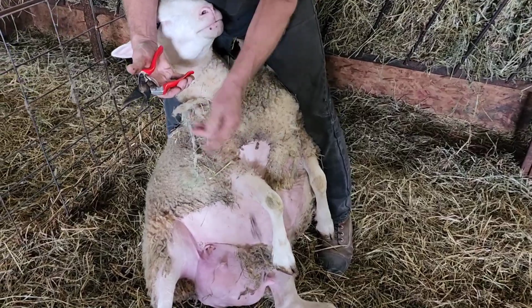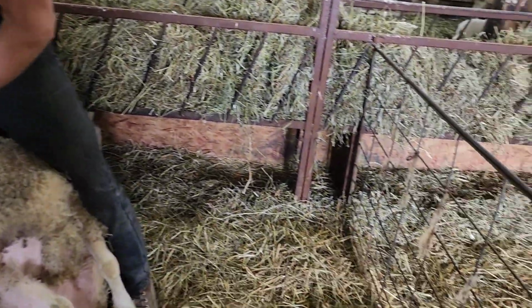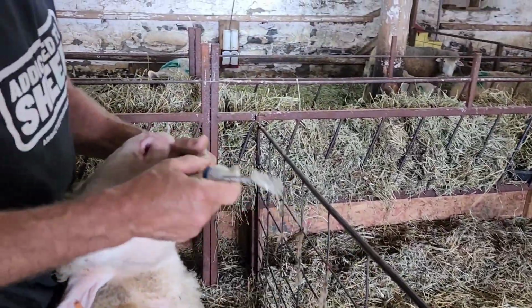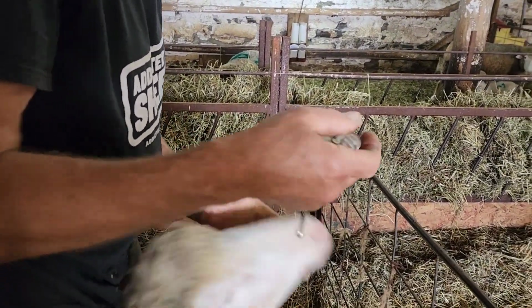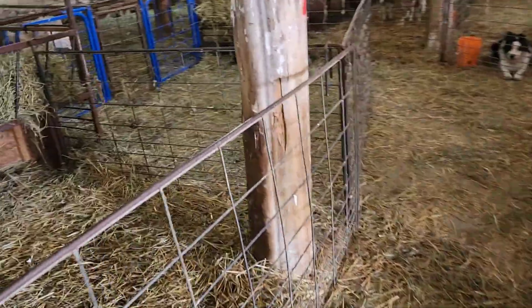Okay, now she's gonna get a nice deworming. Hand it to him so it faces down. And there we go. We're gonna let her go. See how this turns out.